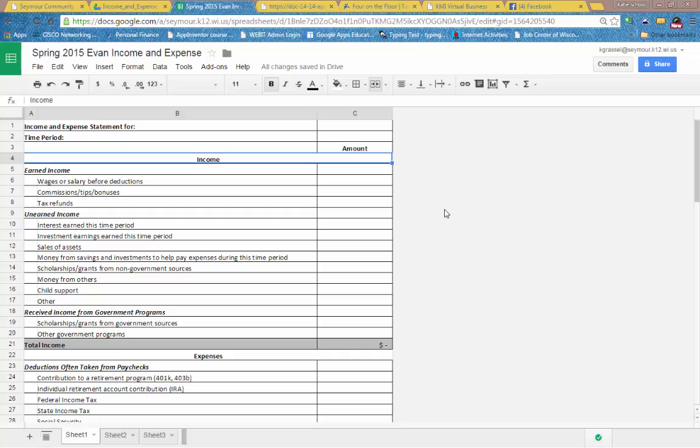Okay, so for example, we know that he had gross income. I'm going to put Evan's name on the top. And then this time period, and this is going to be for March because it gave us that in the directions. So his earned income, it told us that he had gross income of $1,600, and that is going to be his wages or salary before deductions. You will notice it's already formatted to put in commas.